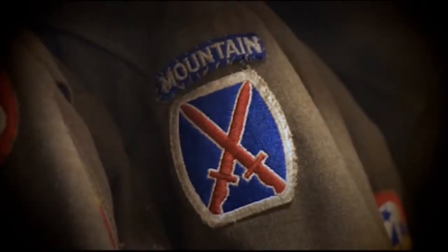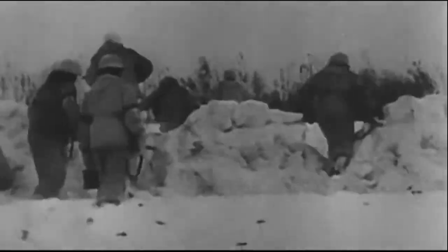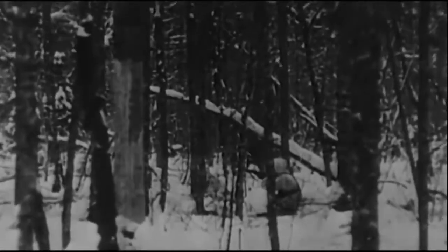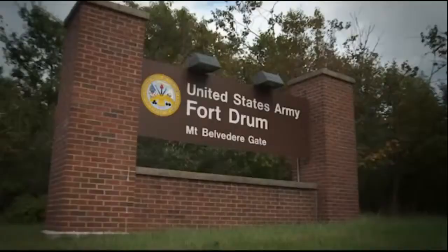The history behind the 10th Mountain Division is unique. No other unit has been able to fight mountain warfare with the effectiveness of the 10th Mountain Division. In 1943, the 10th Mountain Division came about. It was a specialized warfare group dealing with mountain warfare. After World War II it was deactivated, and then it was reactivated in 1986 up here at Fort Drum, New York.